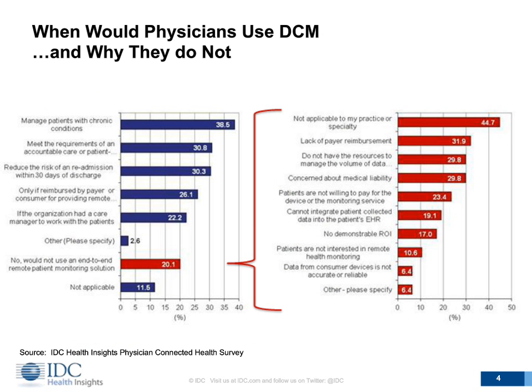And so then we asked them, so what would keep you from using digital care management? After it's really not applicable to my specialty, whatever that might be, reimbursement again becomes one of the top concerns for them. Followed very closely behind that, they don't really have the resources to manage the volume of data, and this is something that we hear quite consistently. They're concerned about how that all is going to work for them. And then lastly, they are concerned about medical liability.